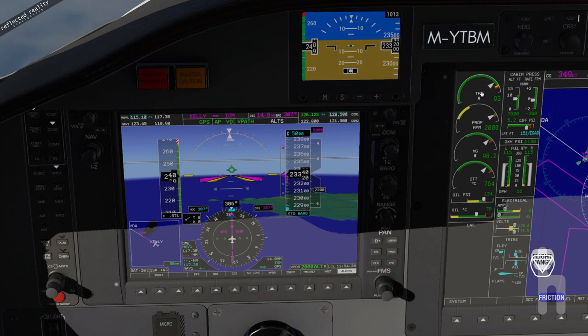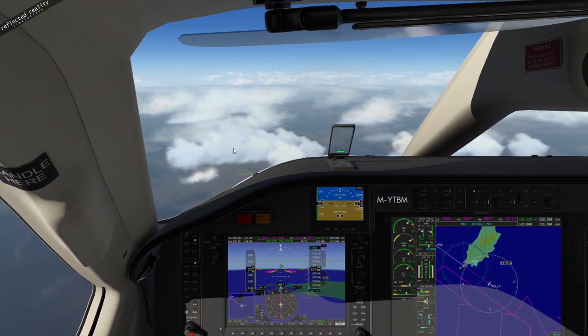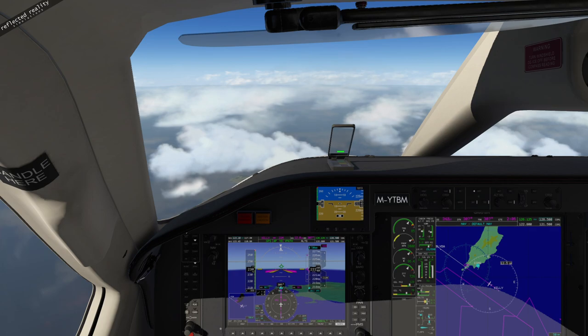Ground information Uniform. Time 2320 Zulu. Runway in use 07. Surface wind 060 degrees 6 knots. Visibility 10 kilometers or more, broken 1100 feet, broken 2000 feet. Temperature plus 4. Dew point plus 3. QNH 1009. Acknowledge receipt of information Uniform and advise aircraft type on first contact.